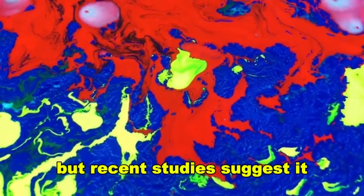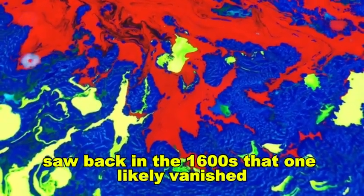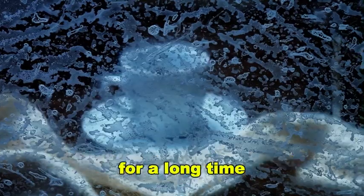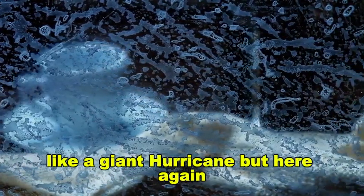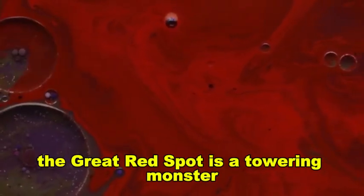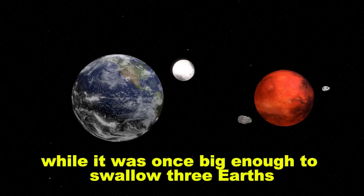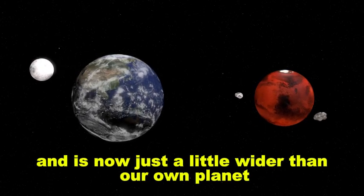But recent studies suggest it is not the same storm that astronomers like Cassini saw back in the 1600s. That one likely vanished, and this one formed sometime after 1831. Calling it a storm almost feels inadequate. For a long time, we thought it was a surface-level event, like a giant hurricane. But here again, Juno peeled back the veil. The Great Red Spot is a towering monster, with roots extending more than 200 miles, or 350 kilometers, deep into the atmosphere. While it was once big enough to swallow 3 Earths, it has been shrinking for decades and is now just a little wider than our own planet.